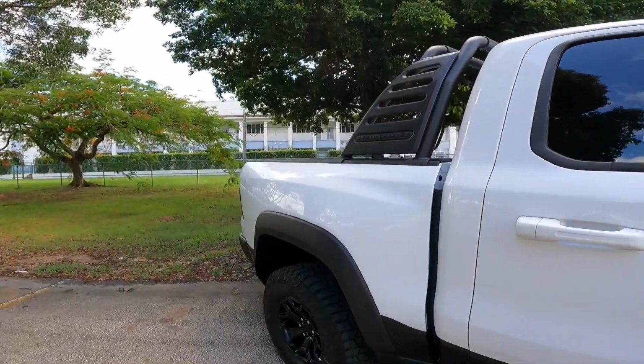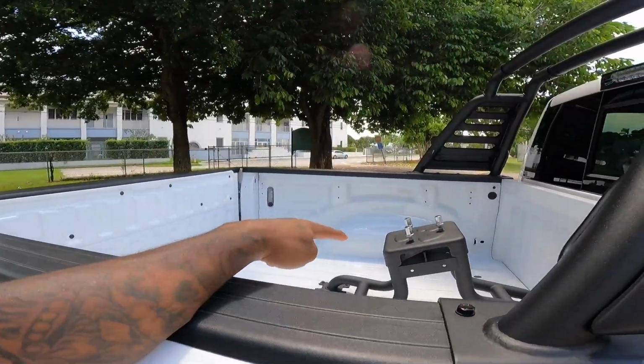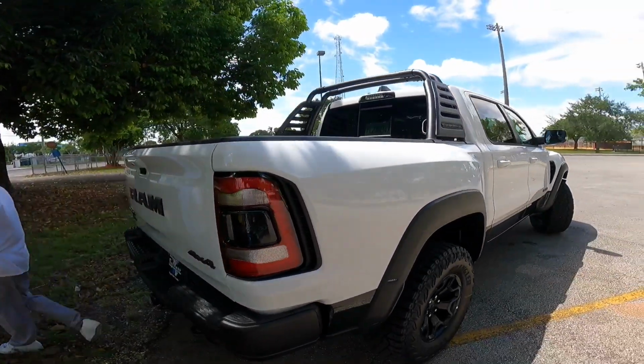Making our way to the rear, this does have the 5.5-foot bed. This also has a Ram bar as well. The temporary spare tire, which my model is missing, is at the dealership. So the dealer didn't want to leave it in the back of the truck so someone can steal it. This also has the Bilstein shocks.